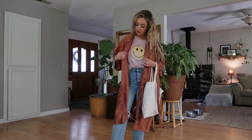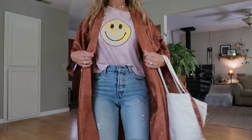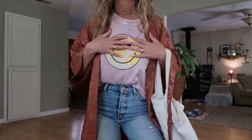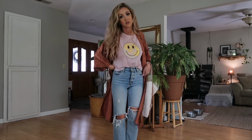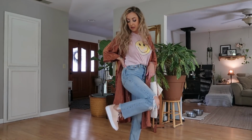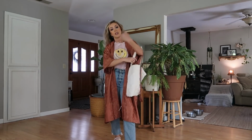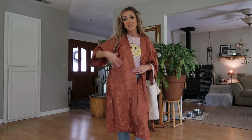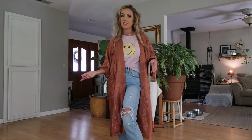Here is the robe kimono. I wanted to give it more of a street style kimono type look, so I paired it with this little smiley face shirt. I got this from Target in the springtime. You guys know me, I love tie-dye and I love smiley faces. I have on some of my Levi wedgie fits and I decided to pair it with these blush pink nude Air Force Ones that I got off of Poshmark a few months ago. Like I said, I wanted to keep it really casual, so I put it with a tote bag. So this is how I would make a robe from the sleepwear section into a kimono, and then make the kimono more of a casual outfit versus a dressed up, dressy outfit.